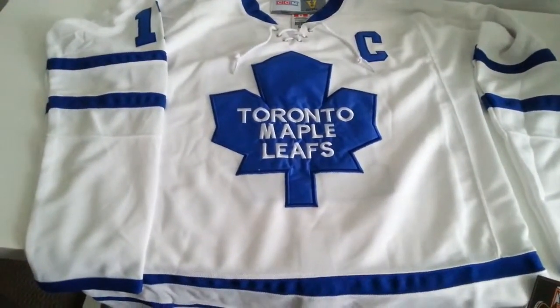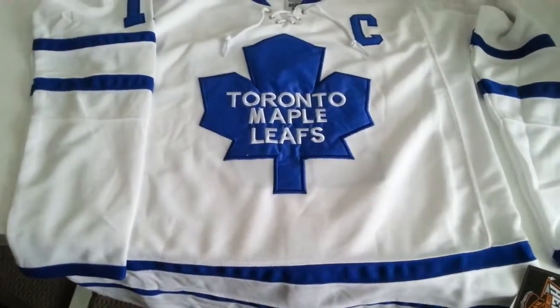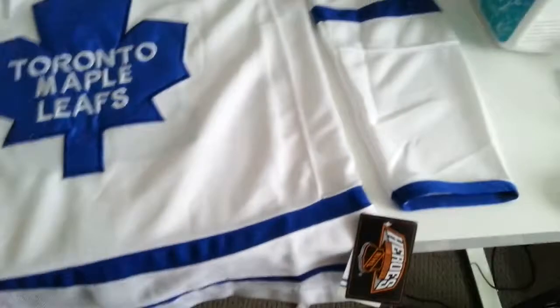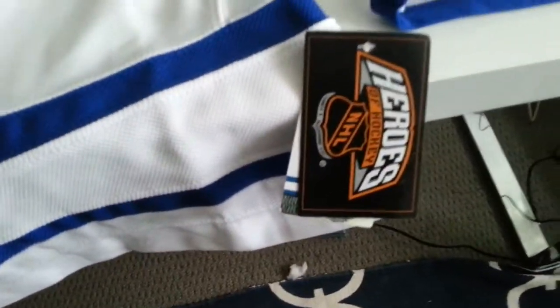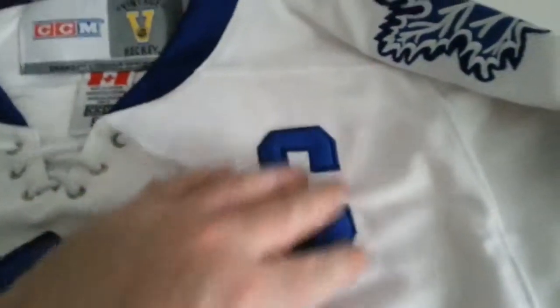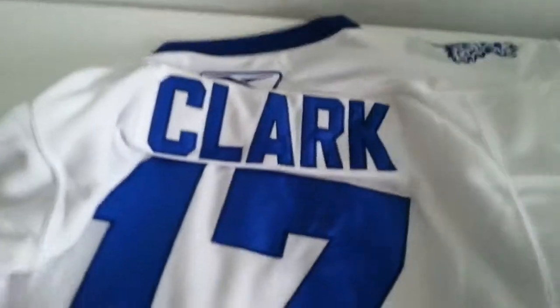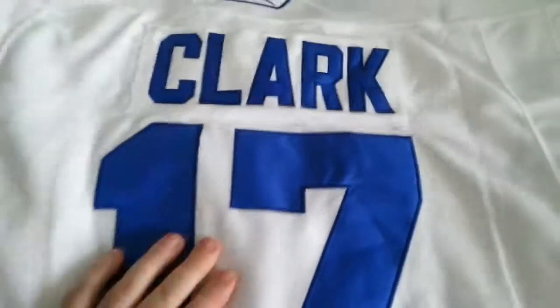This is a white away strip Toronto Maple Leafs jersey. It is a CCM Vintage Classic, number 17, Wendel Clark. You've got here, it comes with the tags, the numbers are sewn in really well, as is the leaf on the top. The C is also really nicely put in. All the tags, you've got the vintage hockey tags, and also the sizing on the back. You have the nameplate and the number.